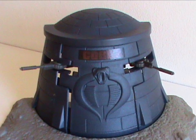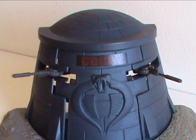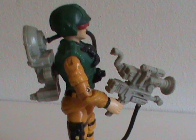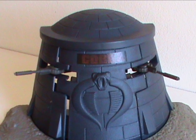Speaking of stickers, I forgot to mention one. It's on the front of the toy, and it's just the word Cobra. Like it wasn't already freaking obvious who this thing belonged to. Now, being such a small playset, it didn't come with an action figure. It did, however, come with accessories. Now, yes, normally you'd only consider stuff that comes with a figure accessories, but this bunker totally had its own.